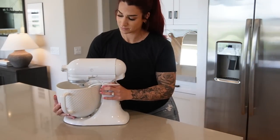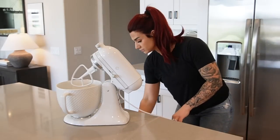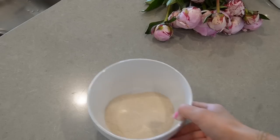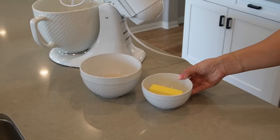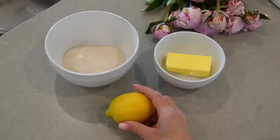For the second portion of today's video, we are going to be baking some lemon brownies. Go ahead and preheat your oven to 350 degrees. I then grabbed my KitchenAid mixer for the mixing portion of this video. Go ahead and start with 3/4 cup of granulated sugar, a 1/2 cup of salted softened butter, and you're gonna need 1 lemon for some lemon zest.